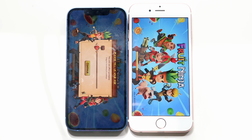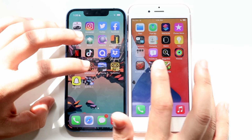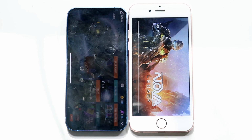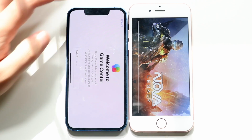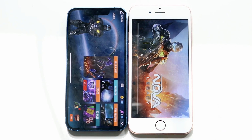Okay, so we are loaded on the iPhone 13 mini. The 6s just a little bit behind. Again, nothing crazy, but you're seeing a little bit of a difference there. So now we have Nova Legacy. So let's go and open up this one. 3, 2, 1. So the same pop-up on both when they first started. The iPhone 13 mini is already loaded. As you can see, it's pretty much already on this Game Center screen. So I'll go and click cancel here. And I can start playing this game if I wanted to. The 6s is, I mean, you're pretty much seeing a massive difference between these two for sure. And I mean, there's not much we can do except wait.